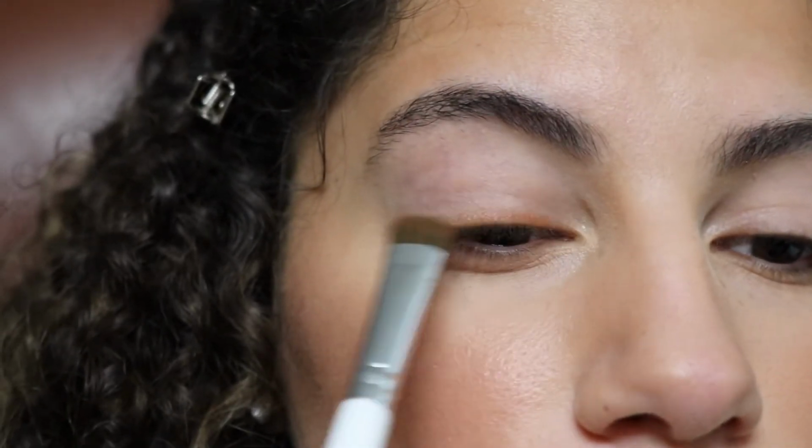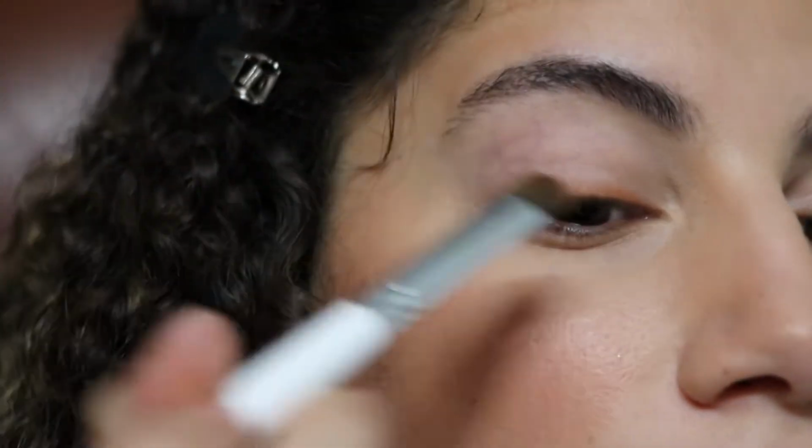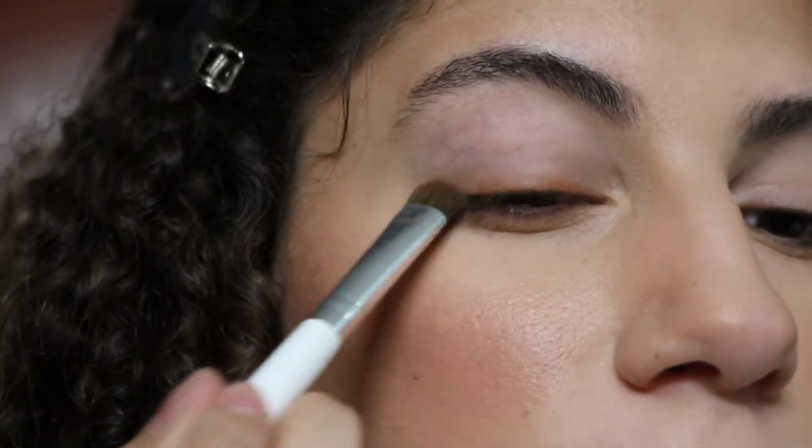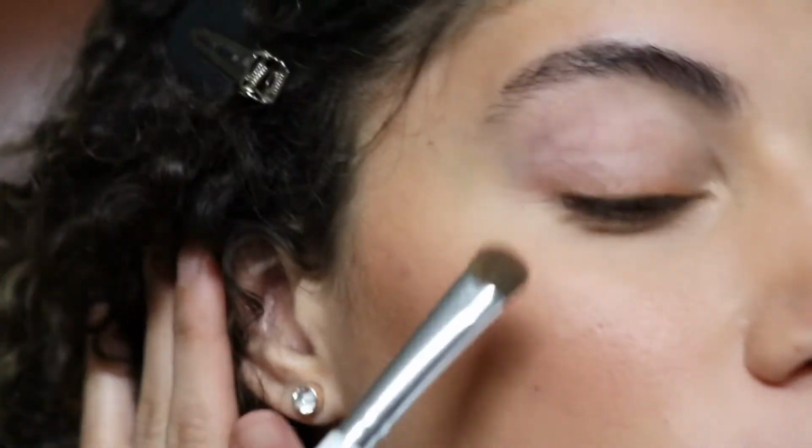It's okay if the line's a little bit thick or smudged out, that's totally fine. I don't really want it to reach my crease though. And then I'm just gonna take a little bit extra and wing it out.